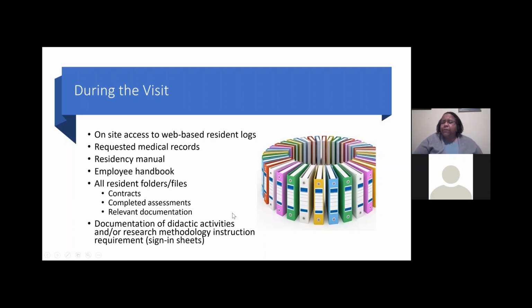It is sometimes difficult to discern which activities residents are participating in or haven't participated in. So one thing you may want to consider as a program director or program coordinator is to ensure residents have sign-in sheets. This is the time to make those available so the on-site team can see that those activities are actually occurring.